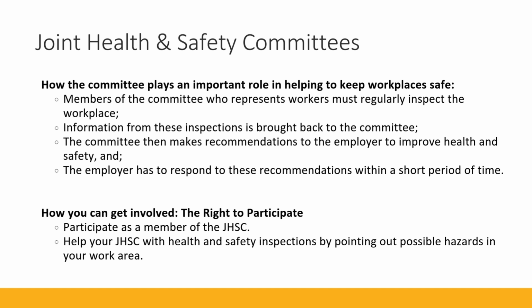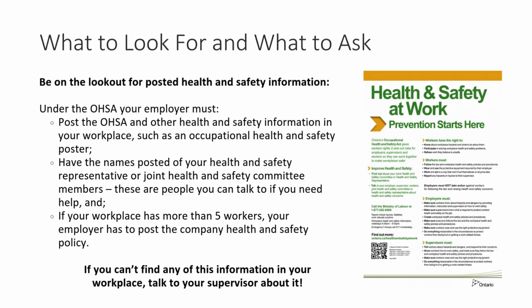So, how can you get involved in keeping your workplace safe? Under the right to participate, you can participate as a member of the JHSC or help your JHSC with health and safety inspections by pointing out possible hazards in your work area. Now, let's talk about what to look for and what to ask in your workplace.